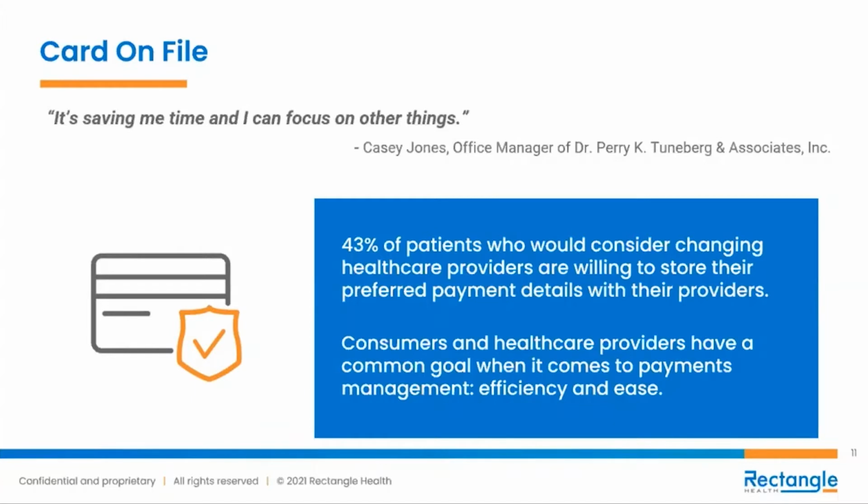But card on file is upfront in a practical way so that the payment conversations for your patients start early. They know that services need to be paid before they're rendered. Card on file allows them to understand that without your staff having to specifically ask for payment. So card on file is actually shown to be a very large indicator of patient loyalty and patient satisfaction. Everything is secured, everything is tokenized, everything is compliant. What it allows your practice to do is streamline their experience.